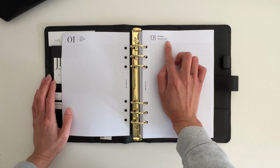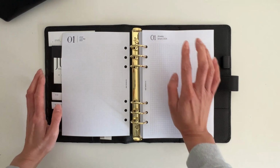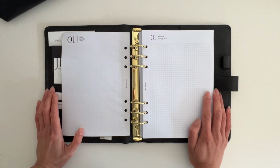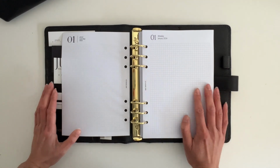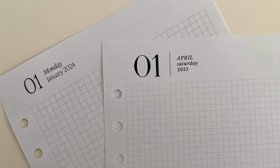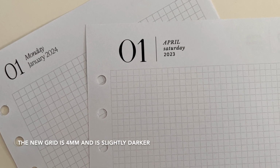So moving on to the changes, as you can see, we are going to be keeping the refreshed design consistent across the 2024 dailies. So we have the same font for this design. The other main difference lies within the actual grid. So for this year, I've had a few requests for larger grid spacing. So we've bumped it up from 3.5 millimeters to 4 millimeters and have also made the grids a little bit darker.